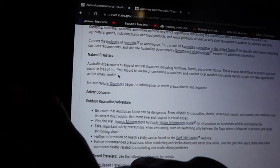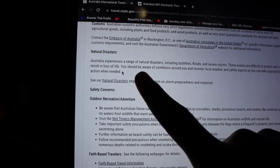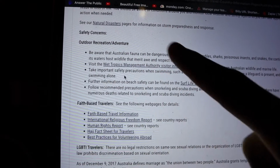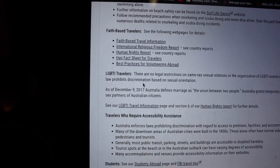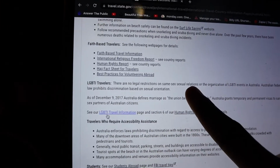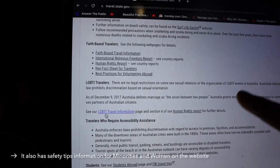And as you can see, it also informs us on natural disasters that Australia has, which currently has a bunch of wildfires and bushfires. This was all on the news. Australia has the most deadly animals in the world, and this talks about it. Now this is big. It lets you know about your safety if you're LGBTQ, and yes, you are safe in Australia. There's no legal consequences for being LGBTQ in Australia.